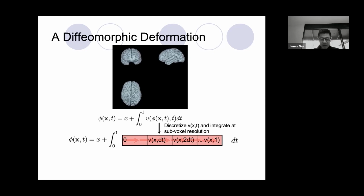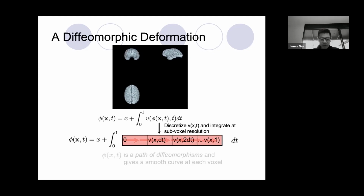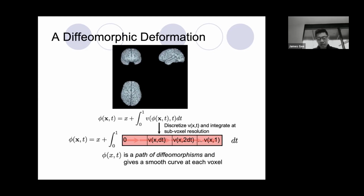Now, as one might imagine, this looks locally at a voxel like a curve integral, and indeed this is exactly what it is, except that it's spatially dense in a continuum instead of at a single point. So for that reason, a diffeomorphism locally over time traces out a curve, which is defined uniquely by its initial value, the identity, together with the tangents of the curve described by the velocity field. So to optimize the diffeomorphism, we basically manipulate the values of the velocity field.